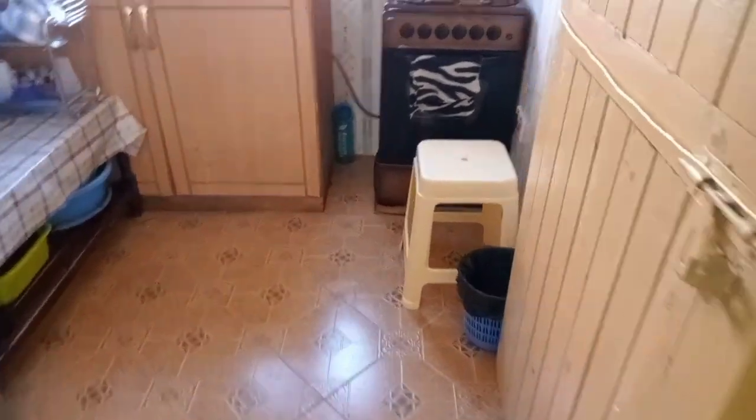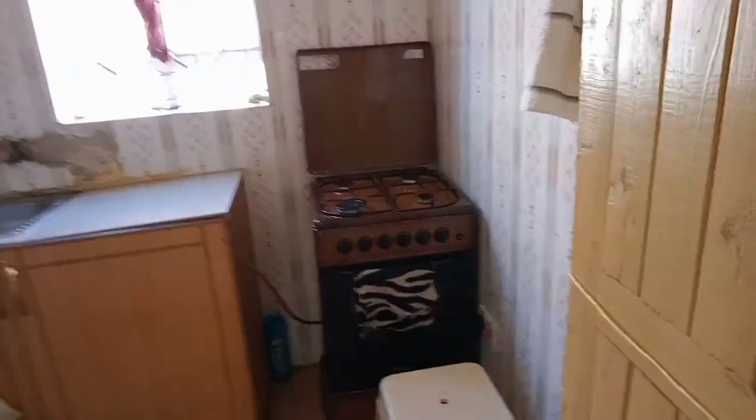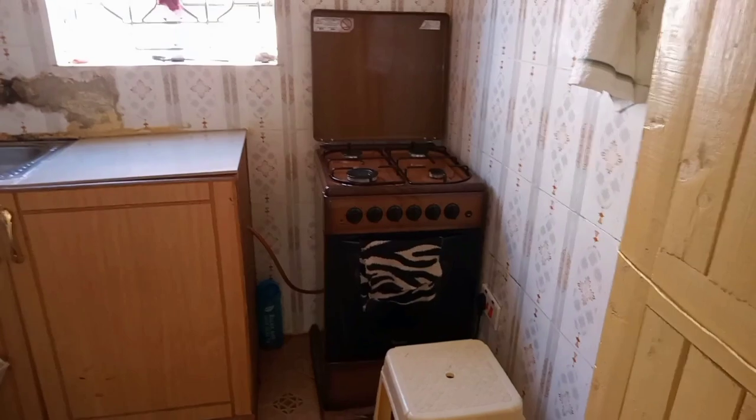Right after the entrance we come straight to the kitchen. So this door is the kitchen door, and this is the door for the other room. I didn't like it over there, so I decided to move it.